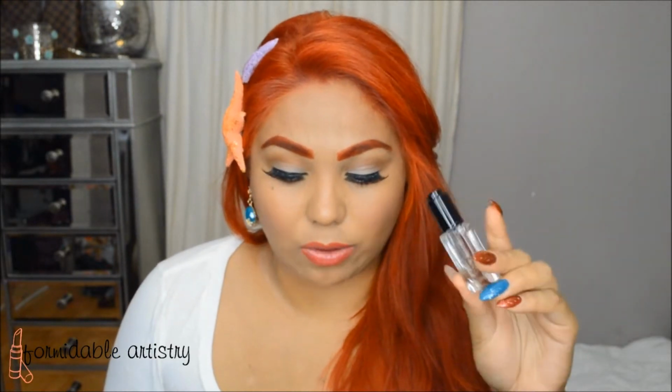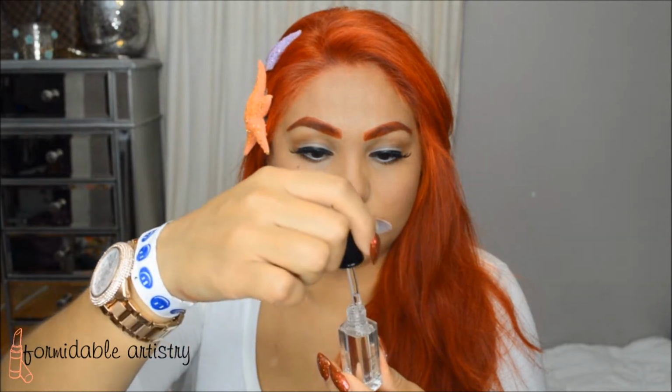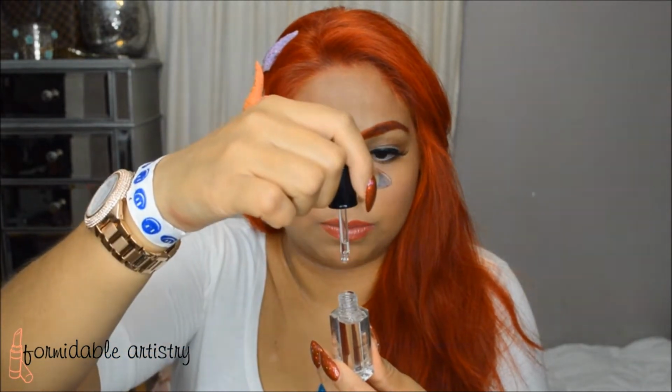I went to Inglot, and I got the Duraline. This is a kind of oily liquid that makes any powder into liquid form. And I love this for my eyebrows. It has a dropper. I just do a little drop into the gel eyeliner, and then it just glides on smoothly. My eyeliner lasts a lot longer.